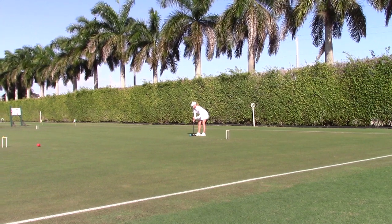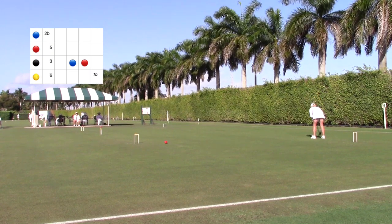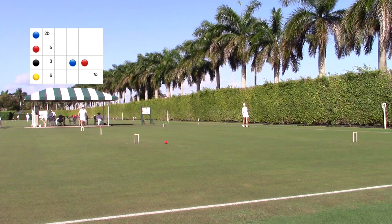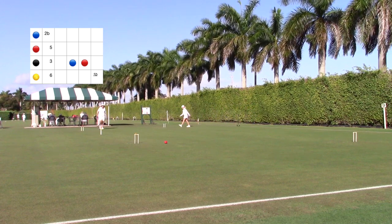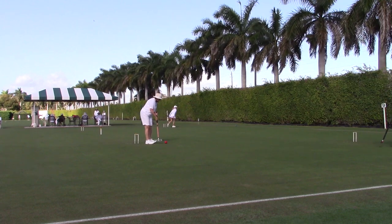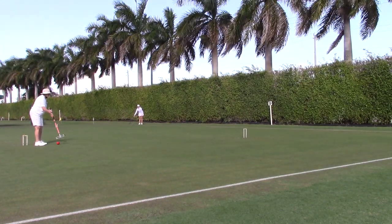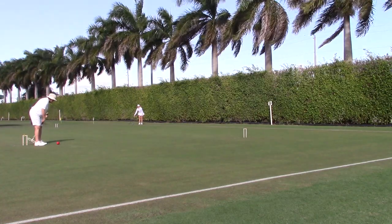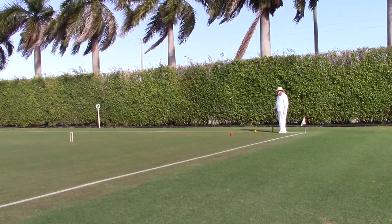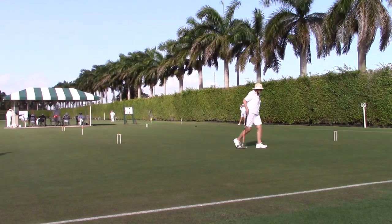And now, shooting at the danger ball doesn't accomplish anything, and she correctly changes her mind. Pretty good distance control, giving yellow a rush back to its hoop six. And likewise, blue a rush on black to two back.